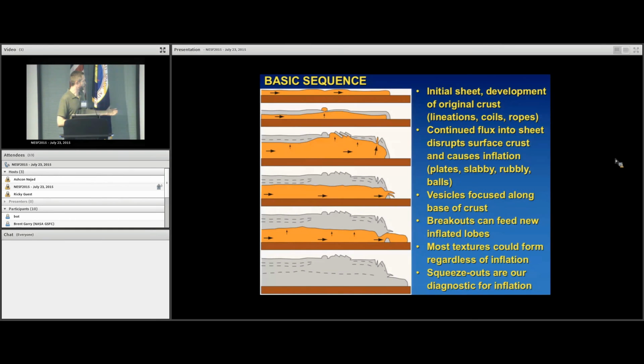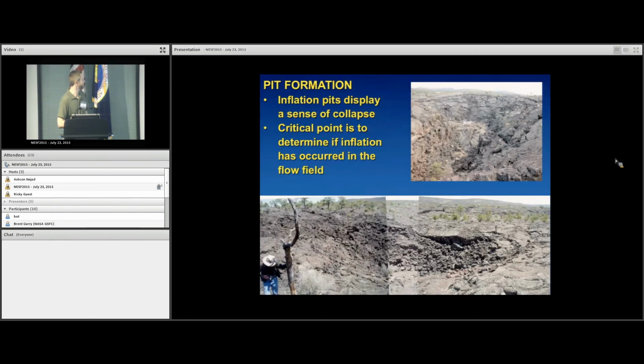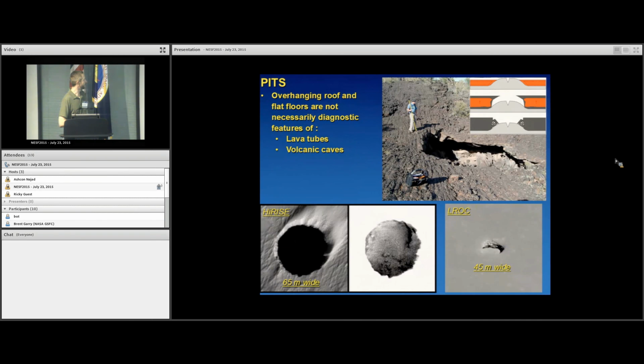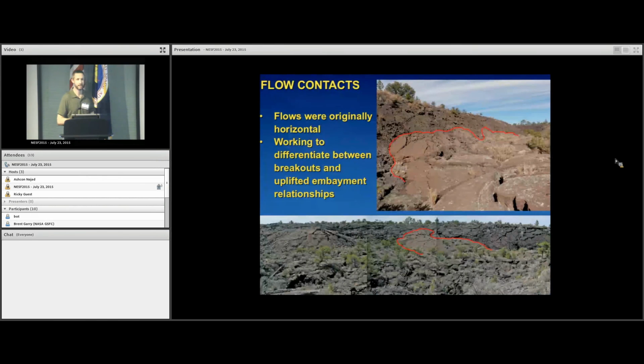This is one of our current understandings, we think, of what's going on, and it's just basically this emplacement of a sheet, formation of a crust, thickening of the interior of the sheet, and disruption of the crust on the surface. Pit formation, again, I've talked about this at other meetings, but it's relevant to us for looking at other planets, because we really do want to know if the sheet is coming around an obstacle and then it inflates, you basically form a pit with no access to protective pathways beside it. So this becomes pretty important.